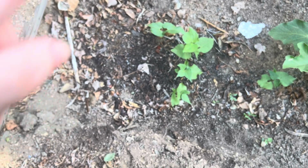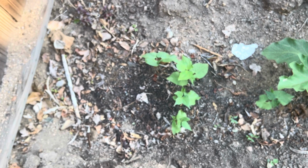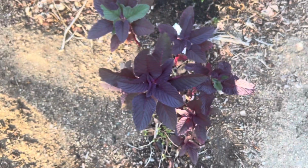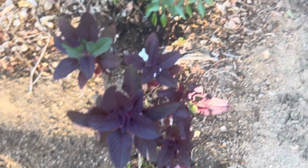I planted a few bush beans back here. That was a lot of bees. Bush beans back here. It looks like only the front part of them came up. The ones in the back area did not, but that's okay. Here's a little amaranth patch, and our tomatillo plants. Here's a little volunteer tomatillo and another little volunteer amaranth.